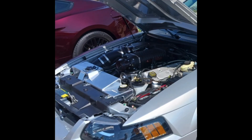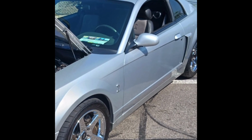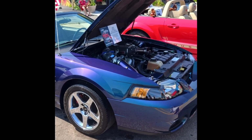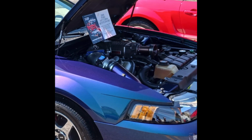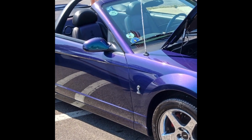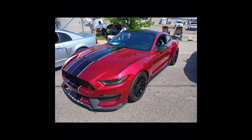Here's another Terminator Cobra with a Whipple supercharger. Looks like silver metallic, beautiful chrome wheels. Looks like a really nice car. There are so many that come out of the woodwork like that. There's that Mr. Chrome convertible. Looks like it's a Whipple car as well. Cold air intake that's paint matched, and a nice little information card on top there. Club of America sticker on the windshield. Style bar, not a roll bar, style bar. Beautiful looking car. And here's a GT350, just like the one my friend had bought that's here.